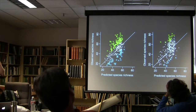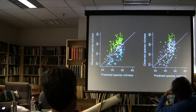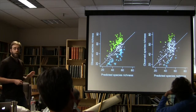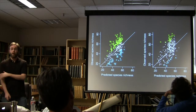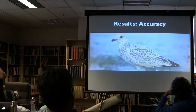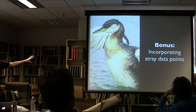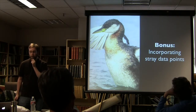Having these random variables in the model gives us a much more honest assessment of how much we know and how much we don't know about what happens when you have hundreds of species going on. So that's accuracy. I'm going to talk about one more cool thing that you can do with MISNet, and then I'm going to switch to talking about future directions.